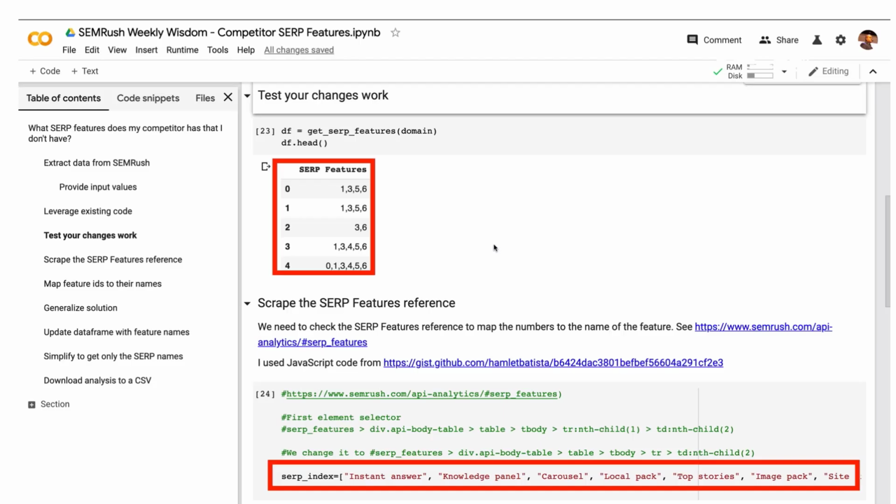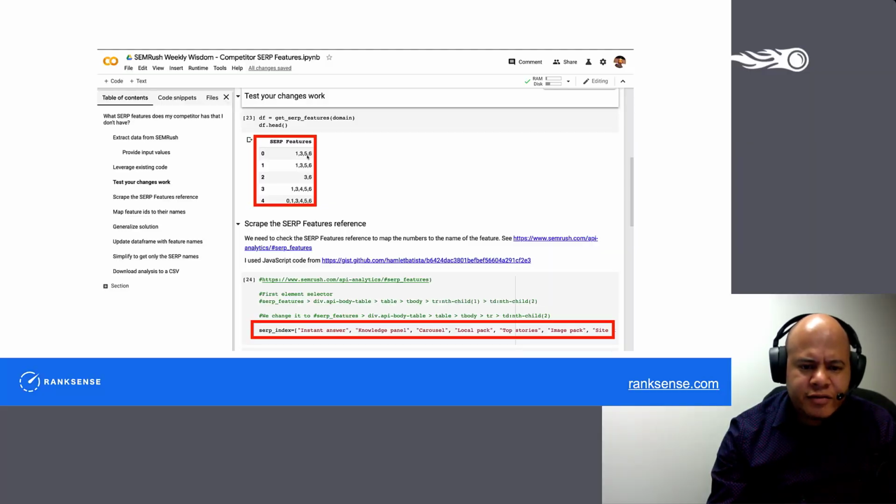And that's it. Now, when I tested the changes that I made, I found something really interesting. The SERP features that I get back from the API are not the names, but the numbers that identify each feature. So when I pull these features and I don't know what the numbers mean, I had to translate those features into their names. I could do that manually, creating the dictionary: feature 0 is this, 1 is this. But I said, okay, why don't I do that automatically as well?